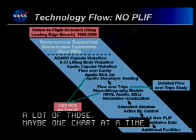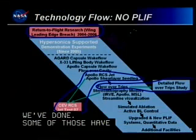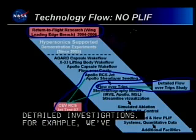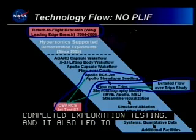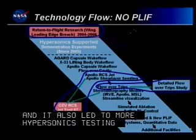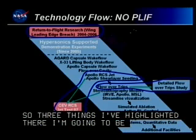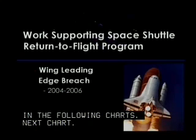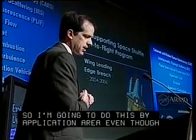Next chart. Some of those have led to more detailed investigations. For example, we've just completed this crew exploration vehicle RCS jet testing, which is going to have a follow-on test. And also some of the work led to more hypersonics-funded work, which was in this detailed flow over trips. So those three things I've highlighted there, I'm going to be explaining in a lot more detail in the following charts. Next chart. So I'm going to do this by application area, even though most of this work, with the exception of this particular topic, has been supported by hypersonics.